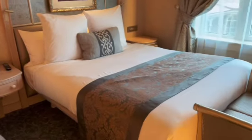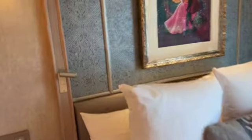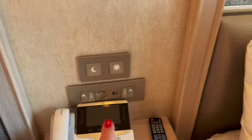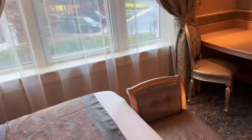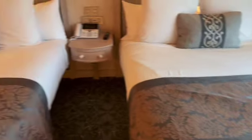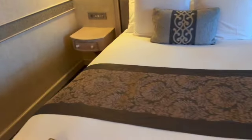Look at this gorgeous, like the tapestries. Sorry, I'm going to be all over the place, you guys. Oh, turn that back on. There's lots of plugins, okay? You've got these lights for the headboards. I love that. In this room, we have 2 double beds. So if you've got a family, they look more like queens, but they say double bed on the website.